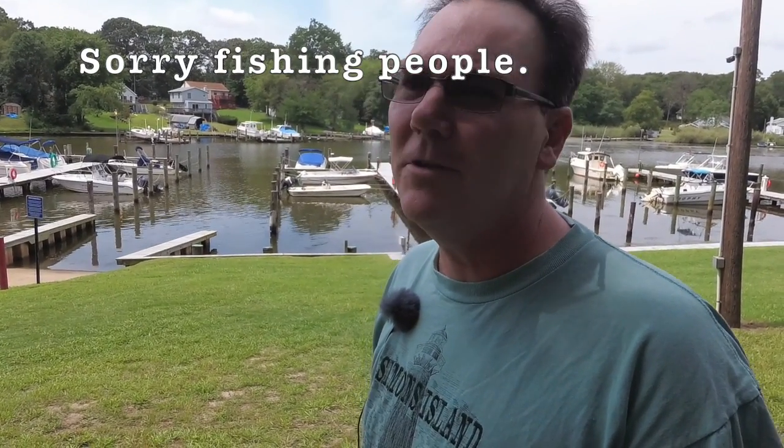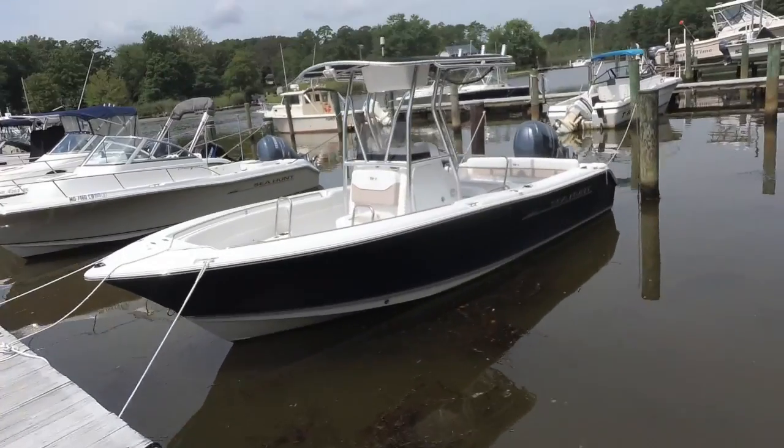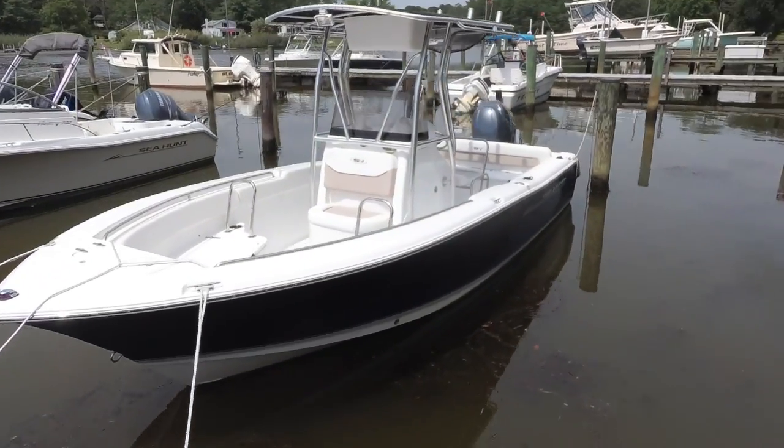The other factor is we don't fish, and we don't intend to fish at all. And there's a lot of boats out here on the Chesapeake that are really geared towards fishing. I'll show you a couple of them down here in my marina. This is a very common type of boat that you see out here.